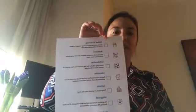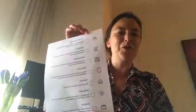So first we're going to talk about link to learning, and I know that Facebook flips it, so hopefully you can read backwards.